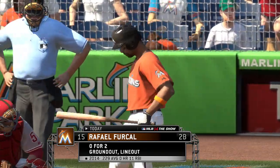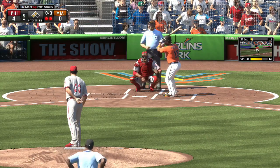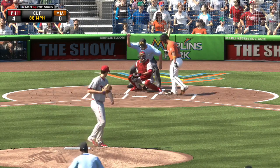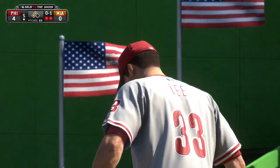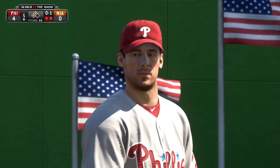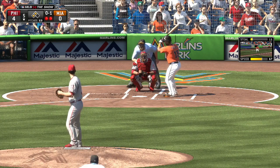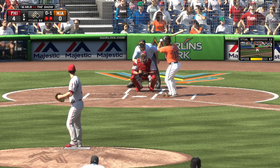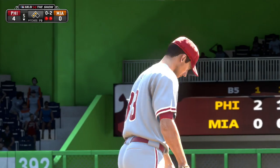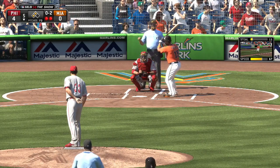Rafael Furcal will dig in. He lined out hard in his last time around. Two on, two out, the first pitch. First pitch is a cutter looked at, 0-1. And that's swung on and missed by Furcal as he falls behind here 0-2. But now with 2 strikes, boy, if he could come up with back-to-back punch-outs, wouldn't that be something? You can do it.